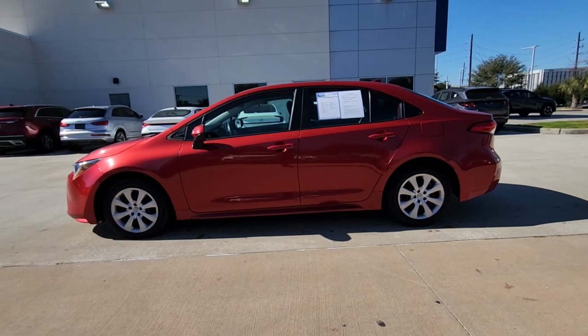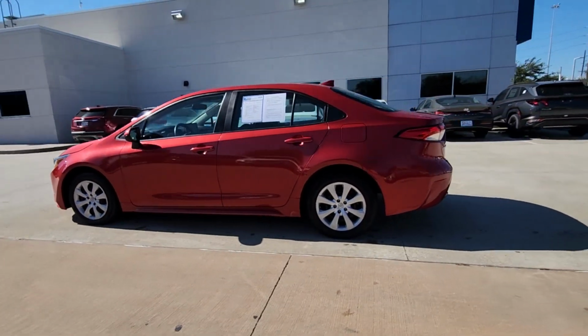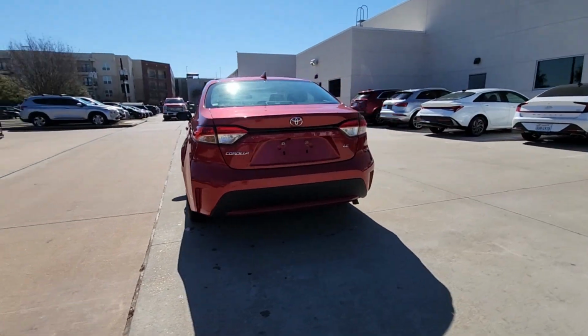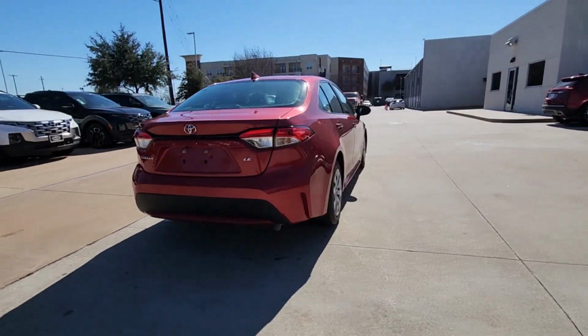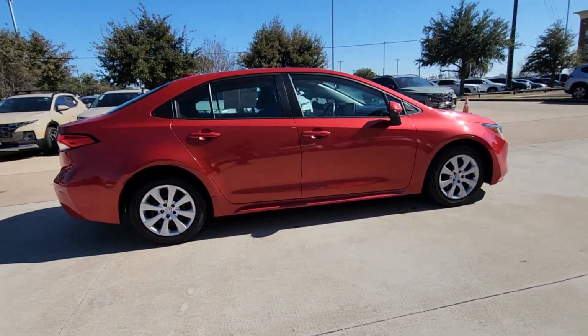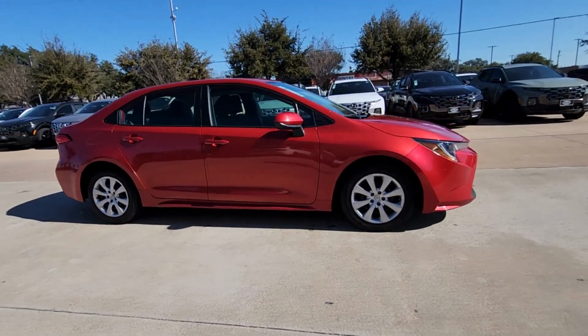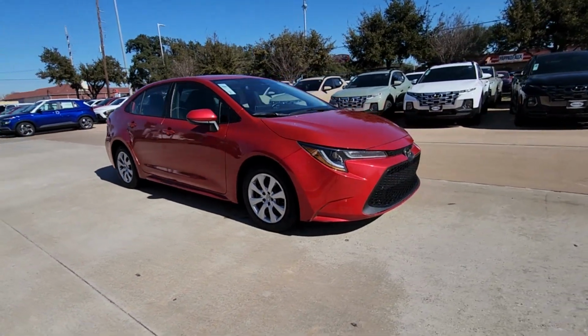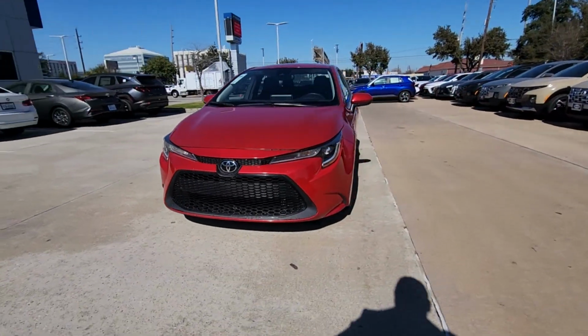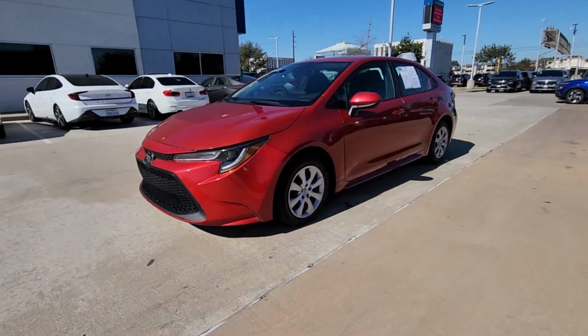You'll have love at first sight with the 2021 Toyota Corolla. This vehicle is an outstanding buy with fewer than 70,000 miles on the odometer. This sleek Corolla delivers impressive fuel efficiency, advanced safety features, and head-turning style. Comfortable, affordable, and equipped with today's lifestyle in mind, it makes every journey the best it can be.